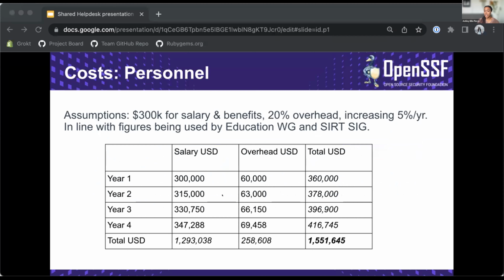So I mentioned funding, so let's get into some of the numbers. For consistency, these numbers were generated using the same figures that some other working groups have used when deciding how much it costs OpenSSF to hire one person. I think it's very likely that a support person will not actually have a $300K salary, but we thought it best to be consistent with other similar budget proposals. We also included some overhead and salary increases here, and the budget is done for 4 years.